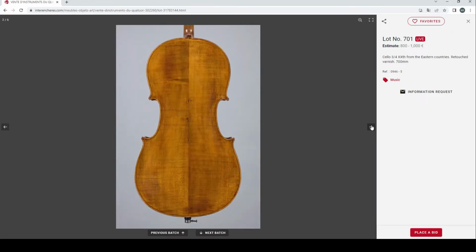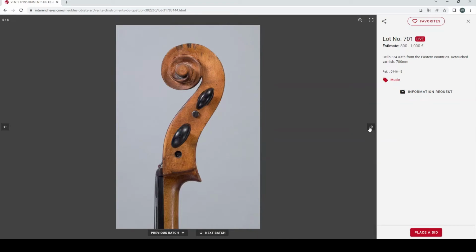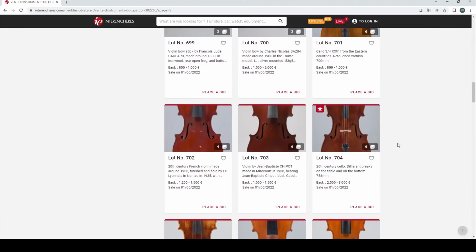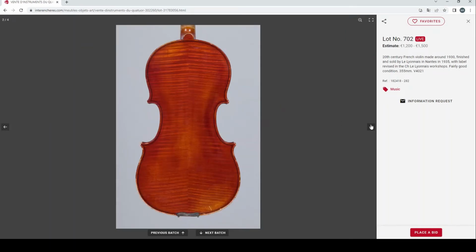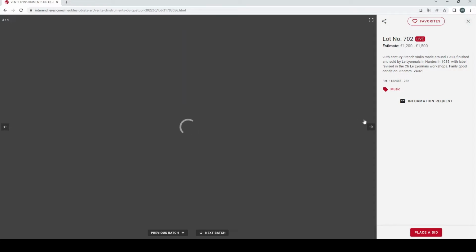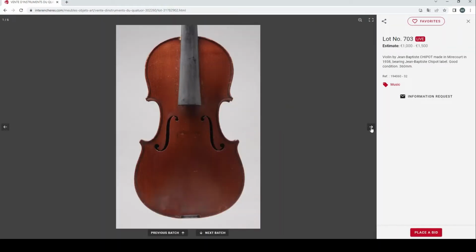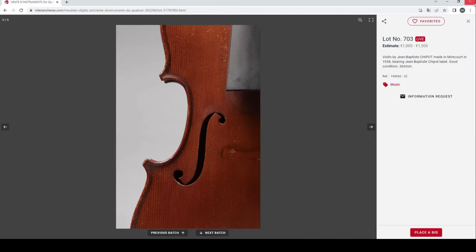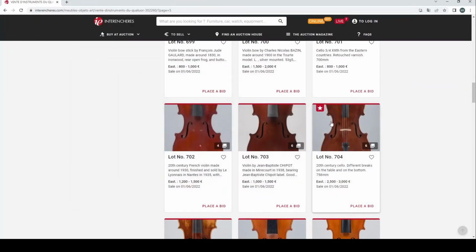Cello. A 3/4 cello from the Eastern countries, retouched varnish. Yes, it does look a little bit dodgy. 20th century French violin made around 1930. Violin by Jean-Baptiste Chapot. Another one with more pictures.